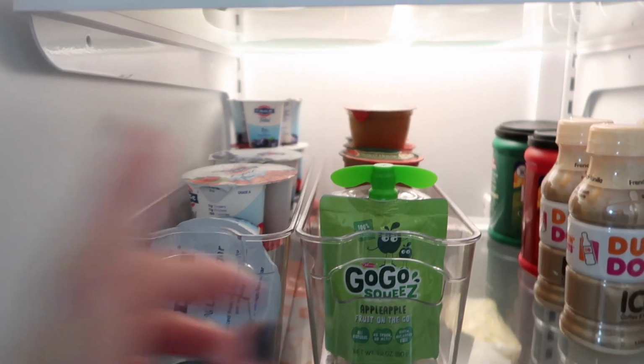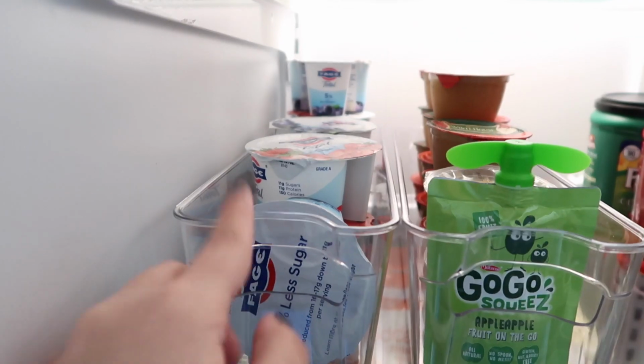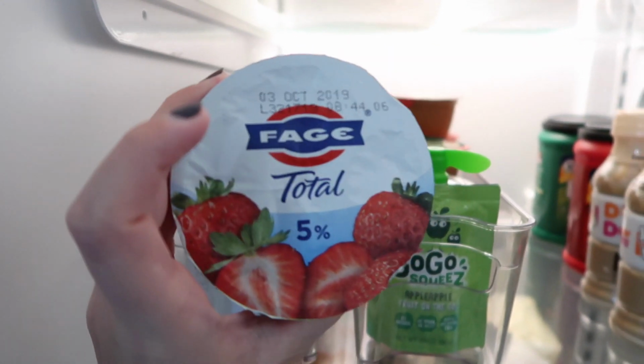And then right here, I absolutely love these two bins. This is the applesauce bin. Applesauce is one of my favorite treats. And then Faye. This is the best yogurt ever. If you're looking for a good breakfast in the morning, get Faye. The best kind is the strawberry kind.